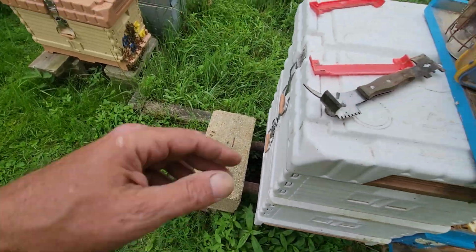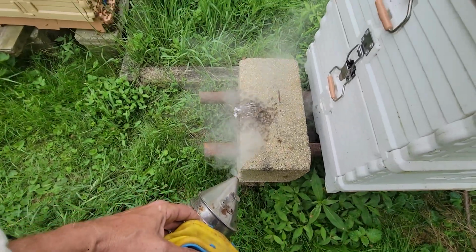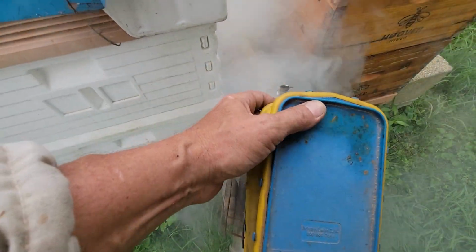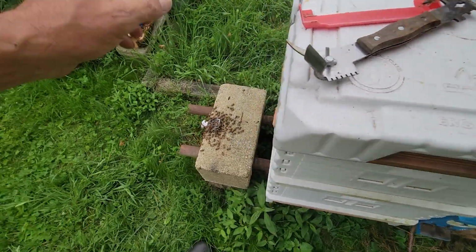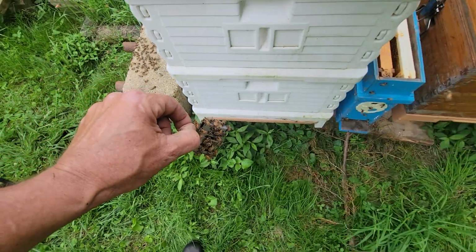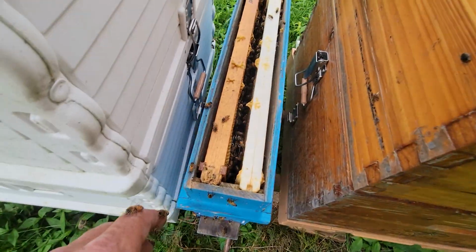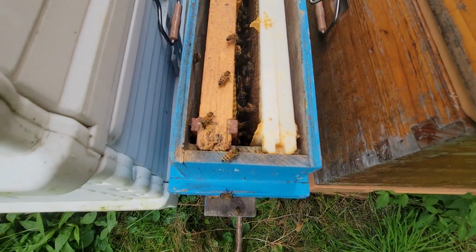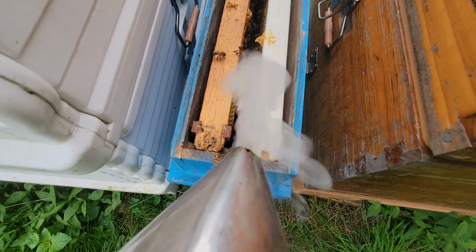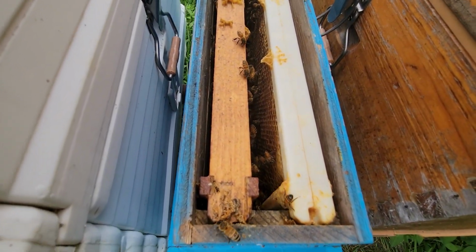What I'm going to do is take this queen, and I'm going to smoke both these bees and these bees. I'm going to smoke these bees pretty heavily. Why they do a lot of fanning. Why I set this clip down in here. You can see it just fell down in there. I'm going to smoke them a little bit more. And I think it's officially fell all the way to the bottom.